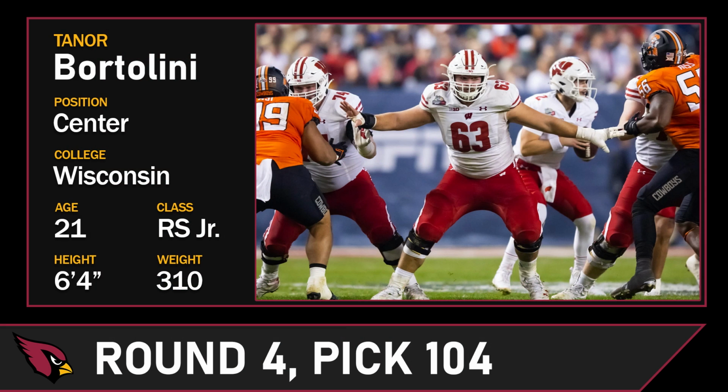So while PFF may have him ranked at 212, I think he's going to go a lot earlier than that, and I could absolutely see Monty Austinfort, based on the way he looks for offensive linemen and the traits he was looking for, looking at Bortolini's athleticism and deciding that this is the guy they want to take a shot on to develop as a future starting center for them.